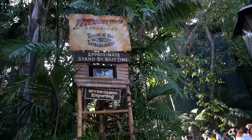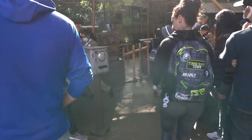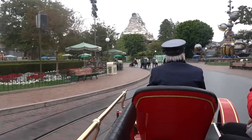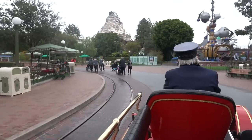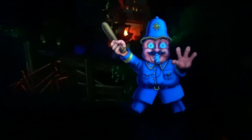If you're here just for one day and will not be back again for a while, Genie Plus is probably for you. If you come to the park often and visit casually, then you probably don't need to buy any of it. You can just do it at your leisure, in a casual way. There is plenty of fun to be had using standby only. As a matter of fact, we're going to be working on a video very soon helping those guests strategize the best way to do Disneyland without buying Genie Plus.